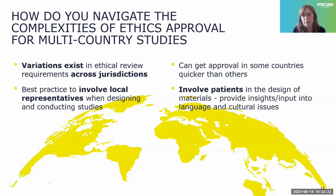But one of the big things we would say here is it is good practice, or best practice really, to involve local representatives when designing and conducting studies. It is actually really important to do this, to ensure that you're even asking the right questions in the right countries.